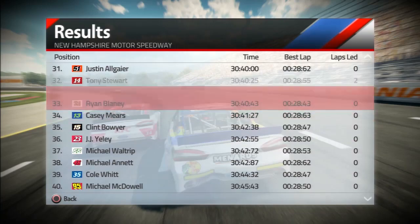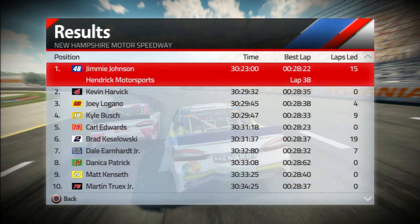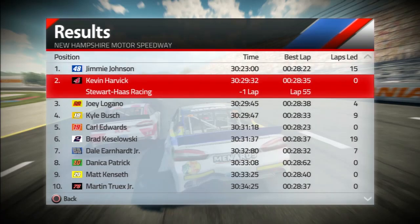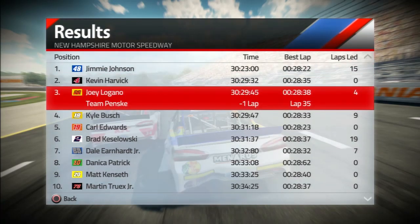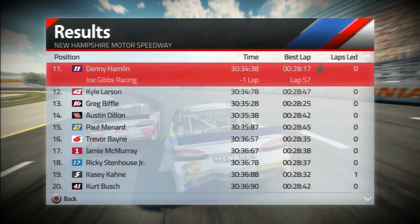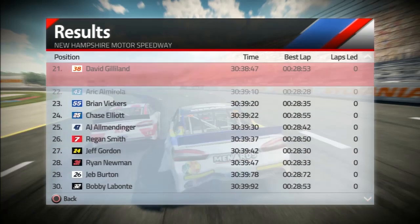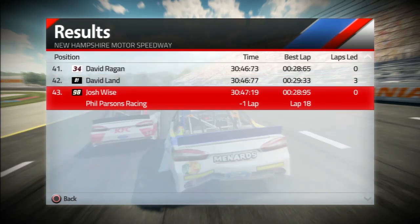But this track is just, ugh. Oh, but Jimmy Johnson won over Kevin Harvick. In fact, Jimmy lapped the field. He lapped the field. Castroneves, Busch, Edwards, and yeah. That was Loudon. I'm glad I don't have to do this again for a while.